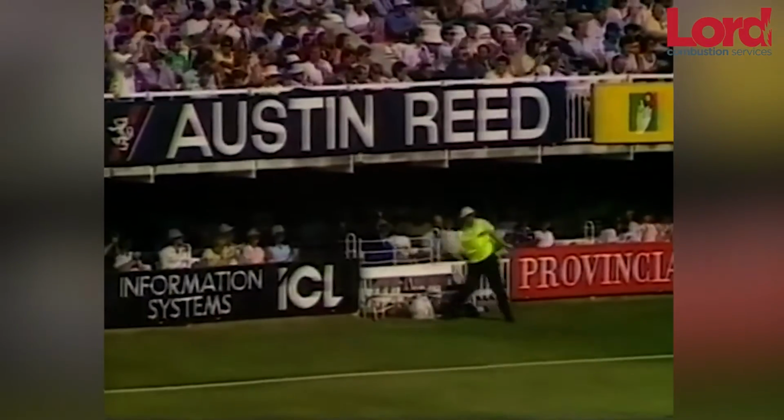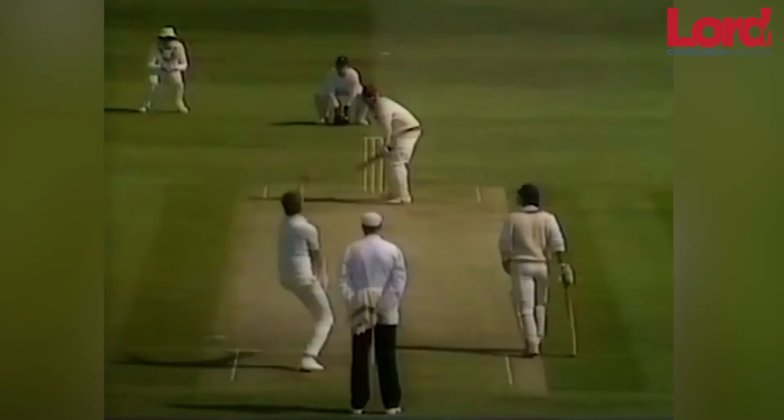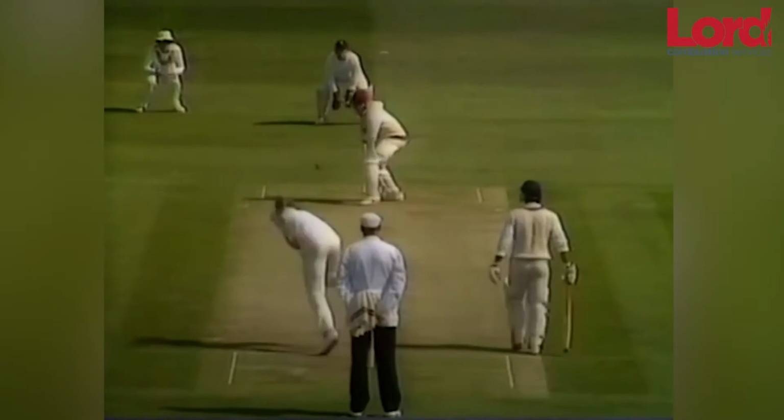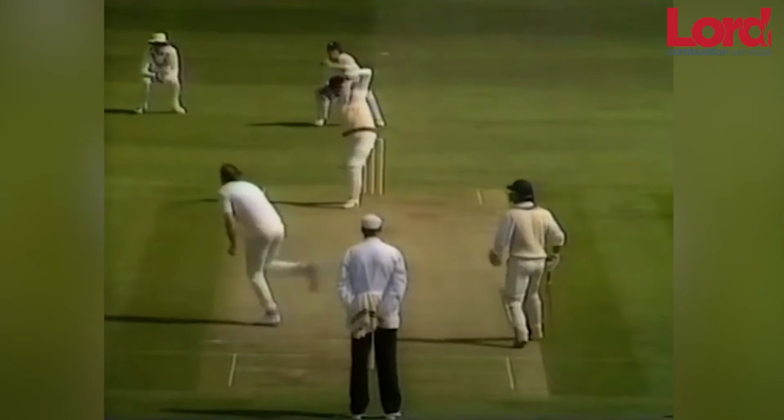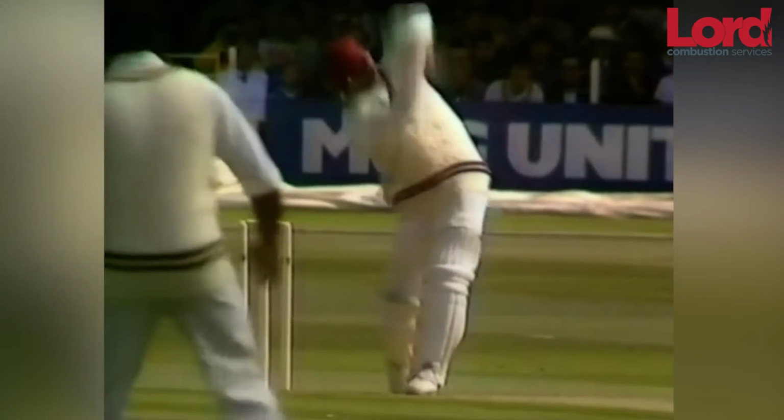Fine shot, beautifully struck by Desmond Haynes. This is how to deal with a half volley. Once again, Munton's line was exactly right outside that off stump, but over pitching this time. Beautiful shot, perfect cover drive. It's been perhaps the shot of the morning.